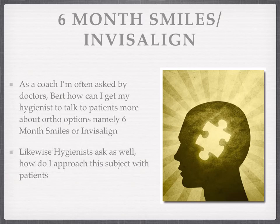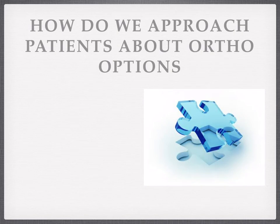Well, we had orthodontics in my practice where I worked for about 30 years, and so I was constantly talking to patients about the benefits of straightening teeth and moving teeth. What I'm hearing a lot from hygienists is that they'll bring up the subject from the cosmetic perspective, and you'll get patients who say, well, I really like my teeth the way they look. I've never really thought about ortho, or they'll tell you, I'm too old for that. I really have been fine up until now. I don't think that I'm interested in that. And then it shuts the conversation down.